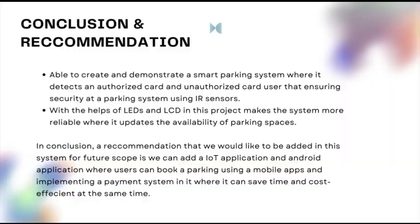and you can leave the parking space. At the end of the day, from this project, we are able to create and demonstrate a smart parking system that can detect an authorized card and an unauthorized card user, ensuring security at a parking system using IR sensors. Also, with the help of LEDs and LCD, this project makes the system more reliable as it updates the availability of parking spaces.